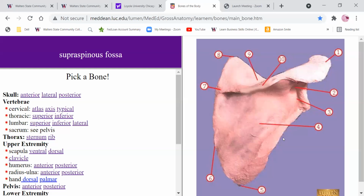I emphasize the supraspinous fossa, the infraspinous fossa, and the subscapular fossa, because when we start looking at the muscles, there are 3 muscles named after those bones. If you've heard of the rotator cuff muscles and rotator cuff injuries, the rotator cuff consists of 4 muscles coming off the scapula. 3 of them, I've just shown you where they're located. The supraspinous fossa is the home of the supraspinatus muscle. The infraspinous fossa is the home of the infraspinatus muscle. And the subscapularis sits in the subscapular fossa.